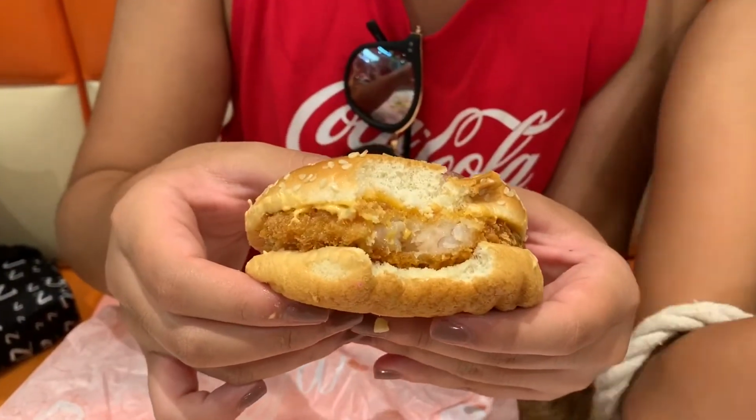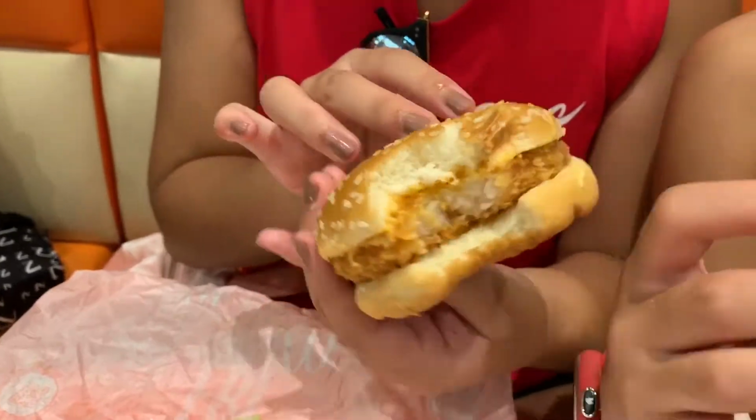Not too sweet. And the chicken, the chicken is even crispy. The chicken is almost like the patty inside of a McChicken, but a little bit thicker, which I like. You can see the shrimp inside. Really? You can see it? Yeah.